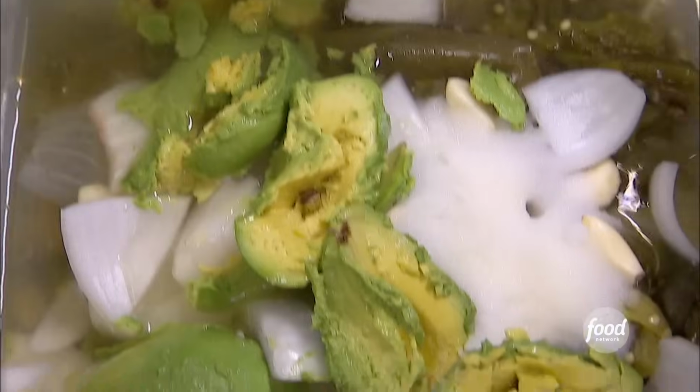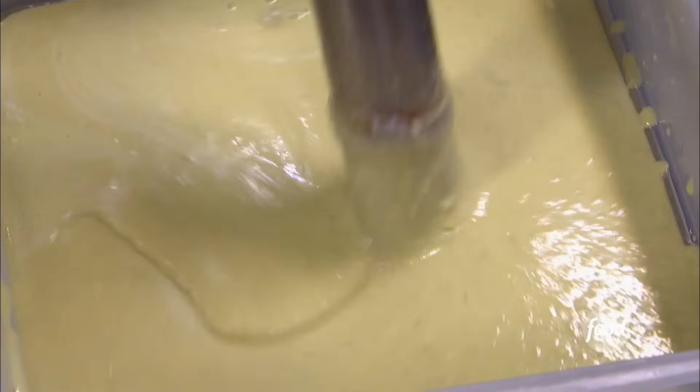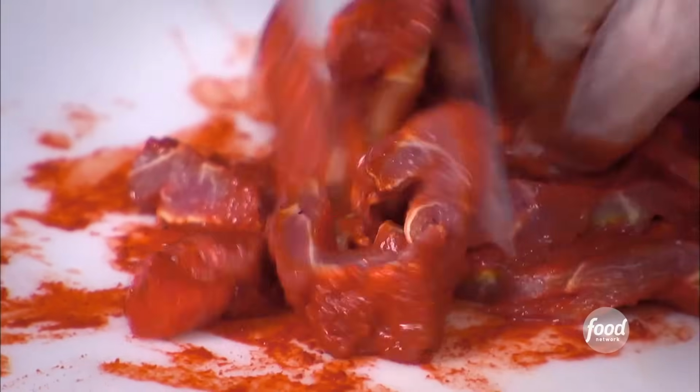Next up? We're gonna do the salsa verde right here. We got the boiled jalapenos, garlic, the onions, salt, avocados, and use the immersion blender. Go ahead and start pouring the oil slow. How's that? That's fantastic. Next thing we're gonna do, we're gonna make our tacos.